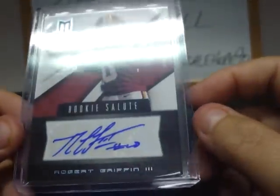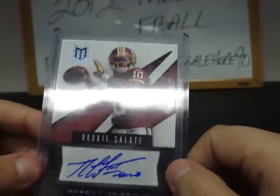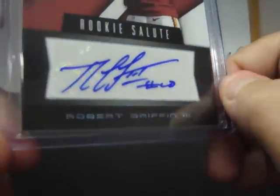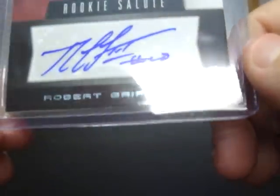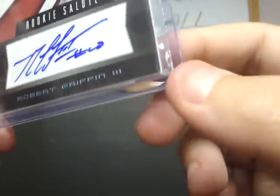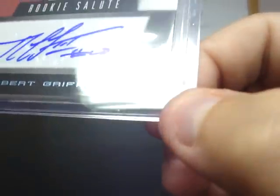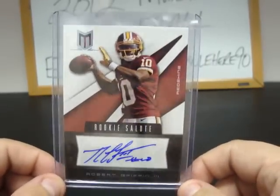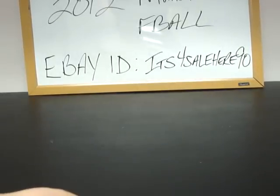So, Momentum cards are a little tough. All the corners seem to be kind of dinged, the way they put them in those boxes. Corners look pretty good. The bottom left corner looks pretty nice. The bottom right corner may have a slight ding there. But anyway, a sweet, sweet card for the Washington Redskins. So that was definitely the highlight of the break.